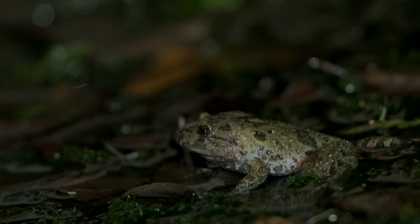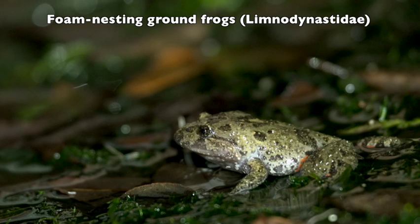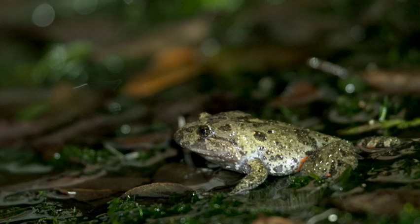The second major family of Australian frogs are the foam-nesting ground frogs. Nearly all of the species in this family lay eggs in a floating, foamy mass. They also lack toe and finger discs. They have tadpoles with external gills and engage in a different mode of pairing than the tree frogs, called inguinal emplexus. Males clasp the females around their waist rather than just behind the female's forelegs, the so-called axillary emplexus of tree frogs.